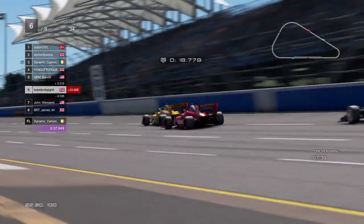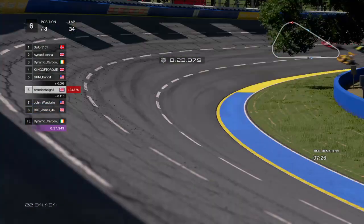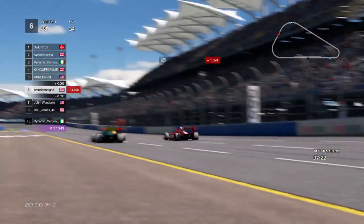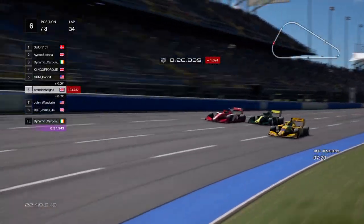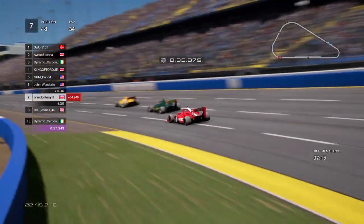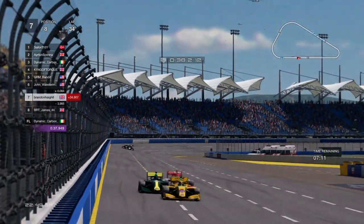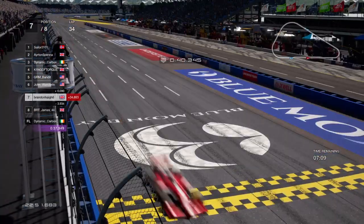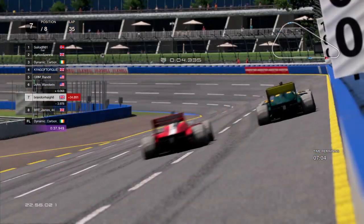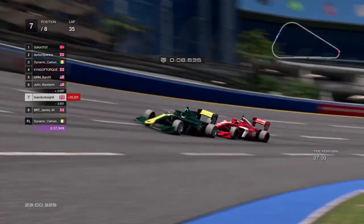Does indeed get past. It looks like Brandon will be able to challenge again, will he? No, not quite. The Lotus of John Wandering starting to come into its own as well. He's trying to make it three wide, a little bit of a shove to the outside wall it seemed, but probably just a twitch. These guys come across the line again. Bandit comes across, registered as 5th, going on to lap 35.